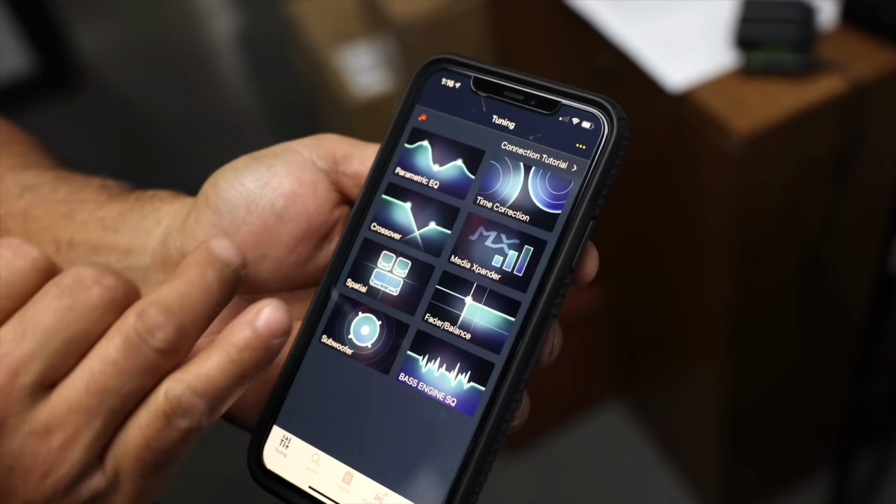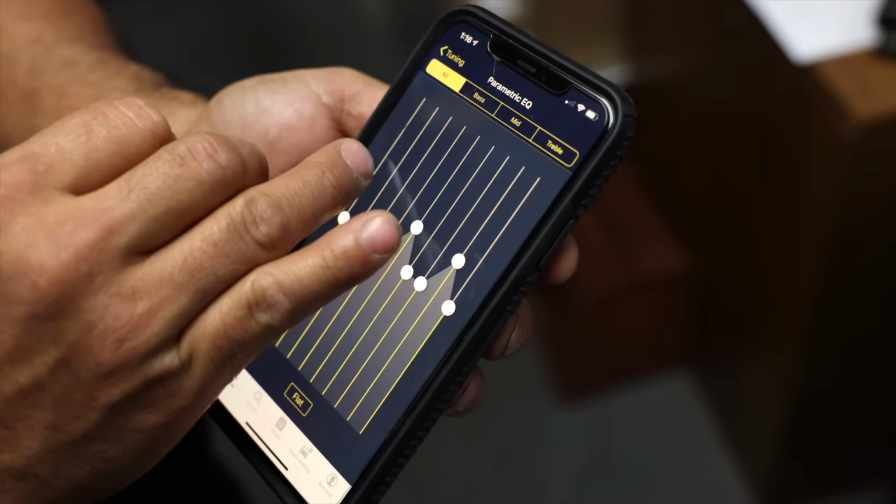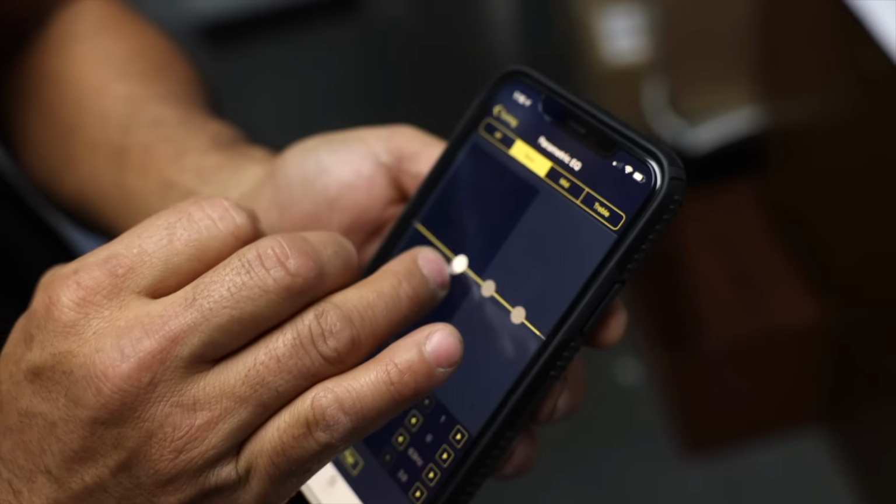Now this radio has the ability to hook up to Alpine's TuneIt app for advanced sound tuning through the smartphone, but there's really no benefit here with this particular radio because this thing is loaded with great features as far as sound processing is concerned.